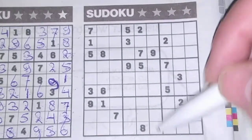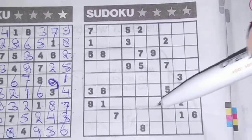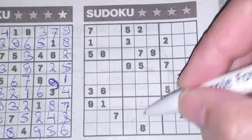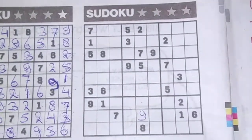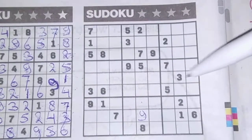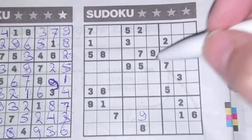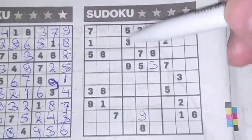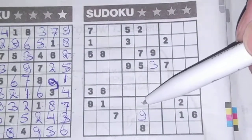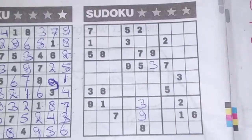I see here a 9 in this column, a 9 in that column, so in the column between, there are only two places for the 9, here and there, but I see here a 9, no 9 there, so the 9 should be here. A 3 in this row, a 3 in the middle row, so on the row above, the only place for the 3 should be here. 3 in this column, 3 in that column, so in the middle column, the only place for the 3 should be there.